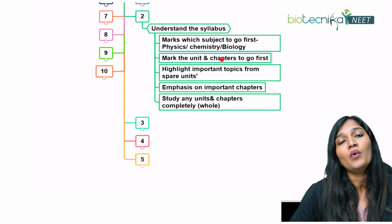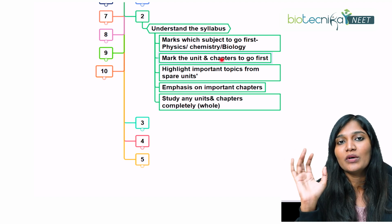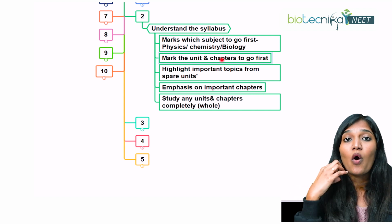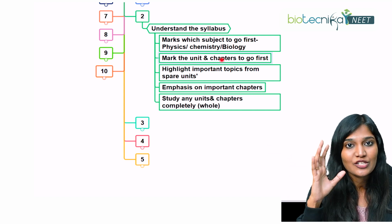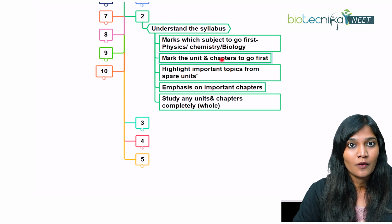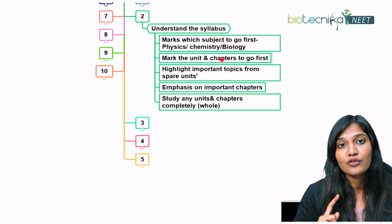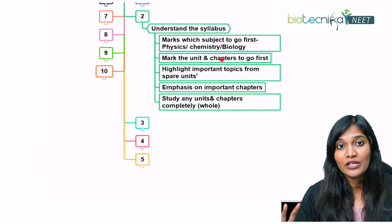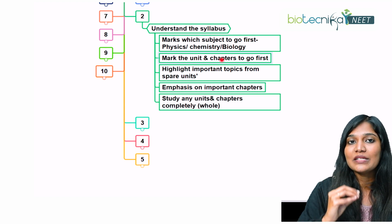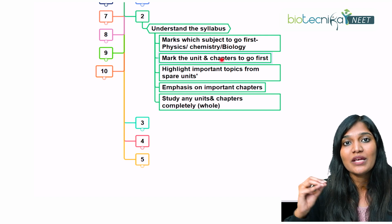So in that you should know which units you have to study first, and in that unit, which chapter to study first. Do I have to go for the easiest one, or the difficult one, or the most scoring ones? I would suggest take up units and chapters which are highly scoring in nature, which means you need to know the pattern of examination. You should know which unit has heavier weightages and which unit has least weightages. Accordingly, start studying the units and chapters that are important for physics, chemistry and biology.